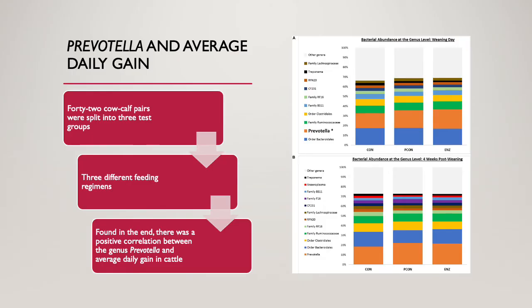So there was another study where they had 42 cow-calf pairs that were split into 3 test groups on 3 different feeding regimens, and they were analyzing the fecal and the rumen samples at the end about the bacteria that were in it, and they found that they actually varied significantly. But one thing they found that was really interesting to me was the genus of bacteria known as Prevotella was significant in certain groups of cattle, and they found that those cattle also had an average daily gain higher than the rest.